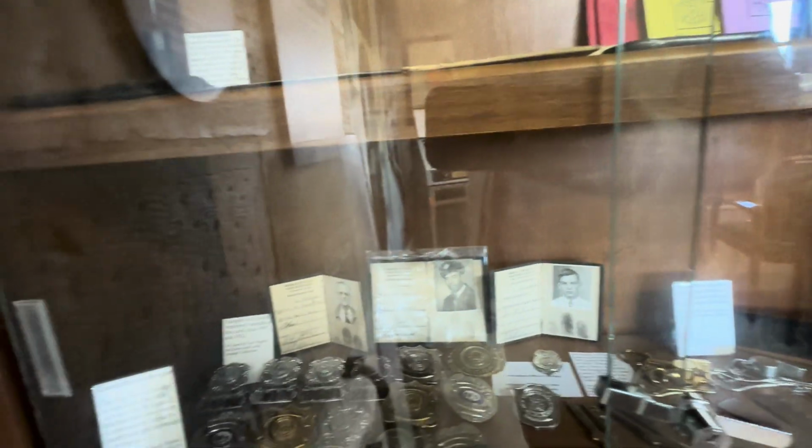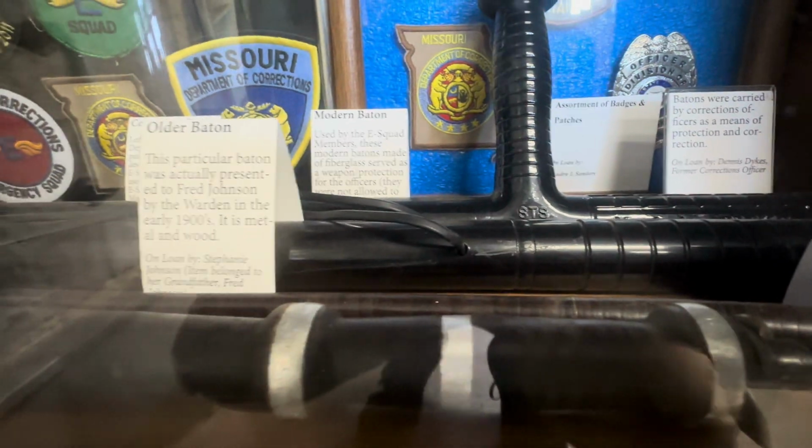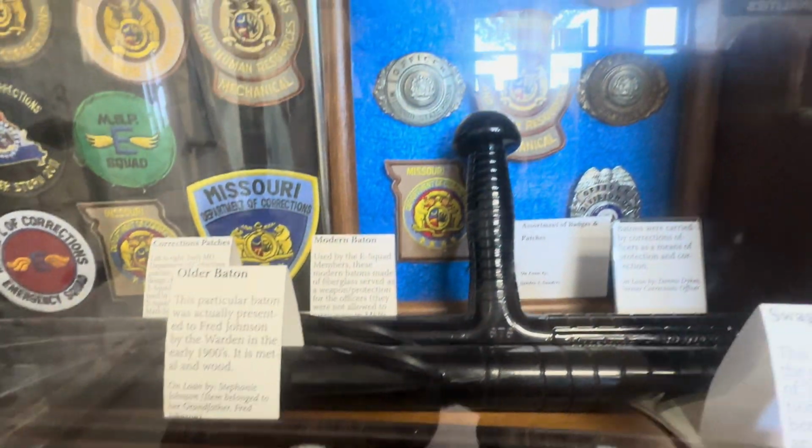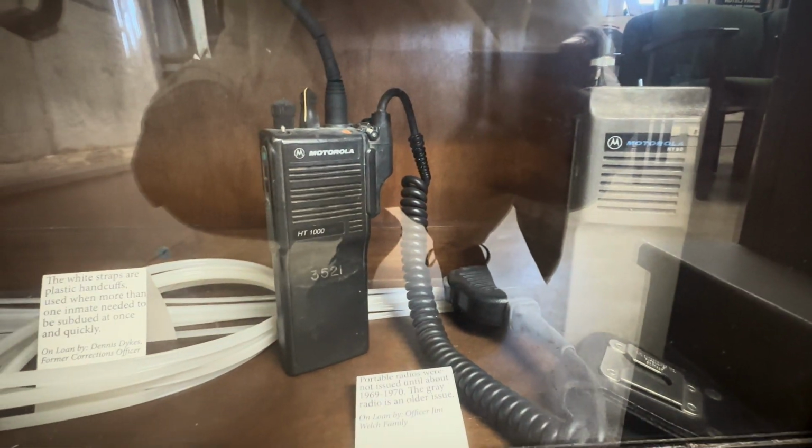These are correction badges. These are other items that were given here. This is the modern baton. Different badges here. And this is what the officers use. Things like the radios, things of that nature.